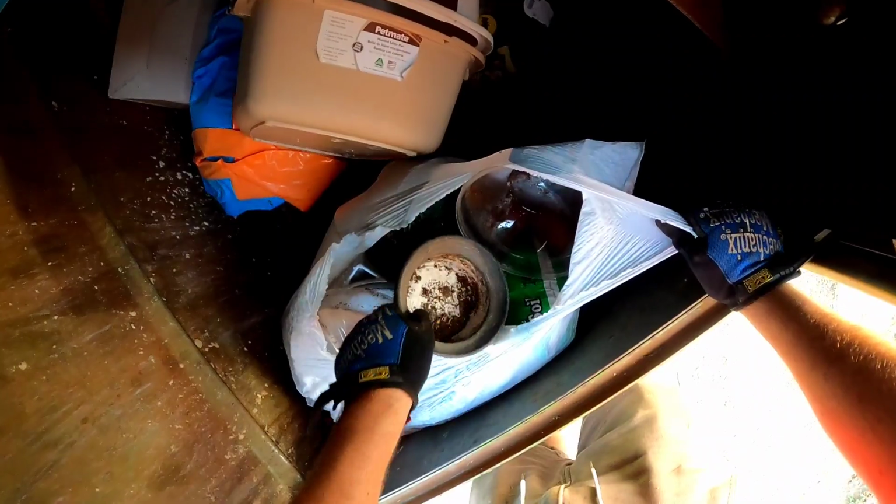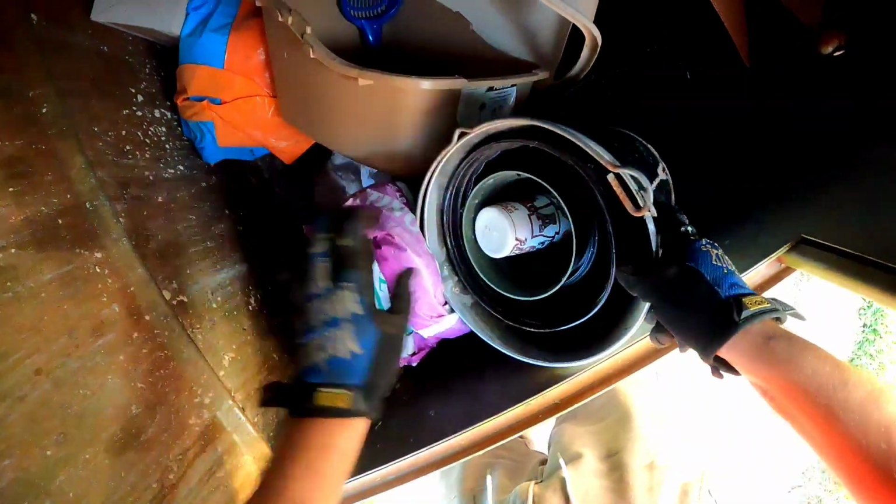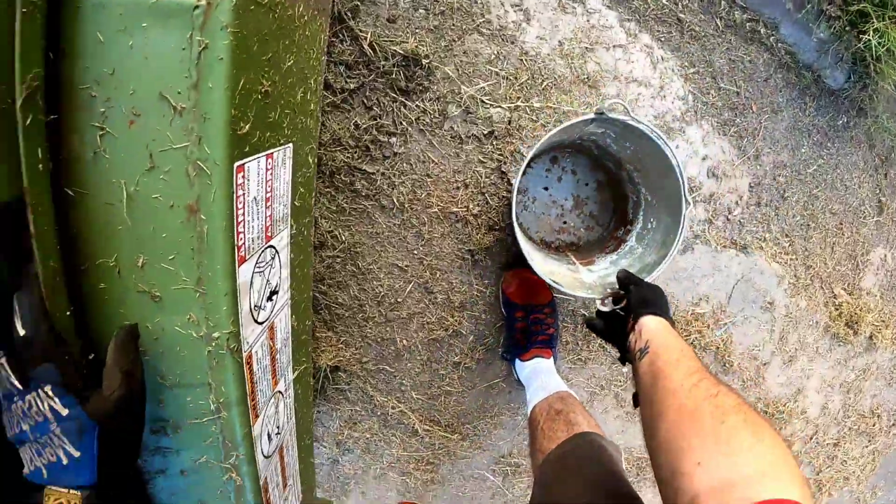Cool. Better enough. This seems kind of heavy in here. Some potting soil and stuff. There's something. That's pretty cool.